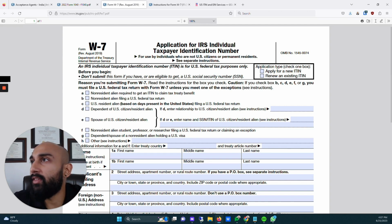So we have the W-7 form in front of us right now. If you select any of the reasons B through G, you will be required to file a US federal income tax return, which is a 1040 or a 1040-NR. But they have one more option, which is other, and it says to see instructions.